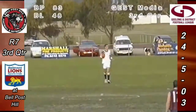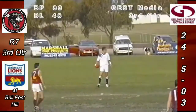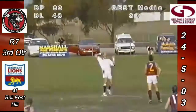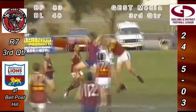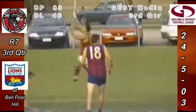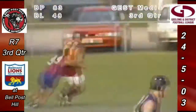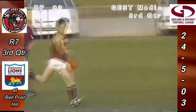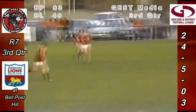I'm surprised to see Newell still sitting on a half-forward flank. I think the move might be him back on that wing as umpire Stevenson is about to put the ball in the air once again. Big run in from Allen. Neither ruckman really get the tap down. Peter McBilly runs on, a handball over the top to Button. Button now on the left foot gets a handball away to Robinson to kick forward for Belmont Lions.